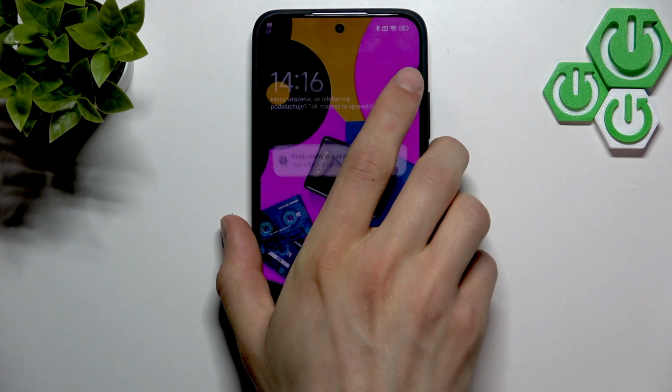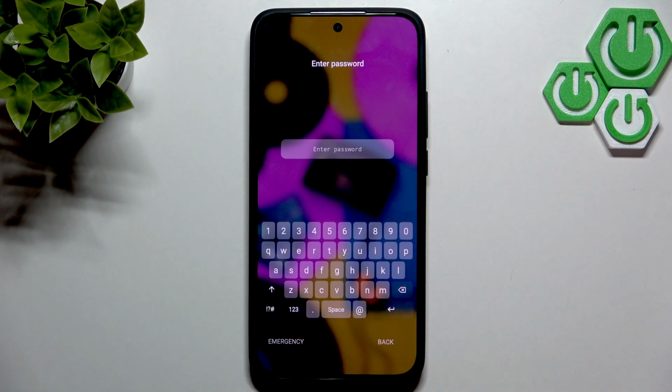So you can do this remotely if you have Google account connected to your phone. In this case, you'll be able to do this by entering Find Hub service by Google, logging into the service using the email that is connected to your phone, and selecting this phone on the list, and selecting factory reset. This would usually be the last option on the list. And once the factory reset is performed, you'll be able to set up your device once again.